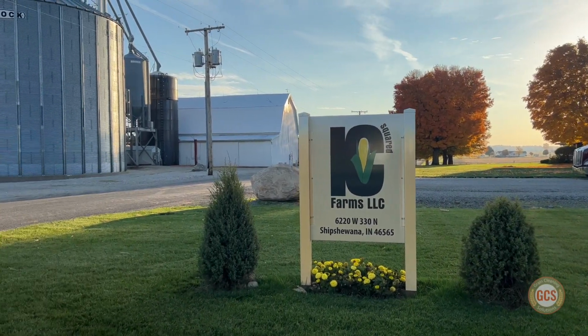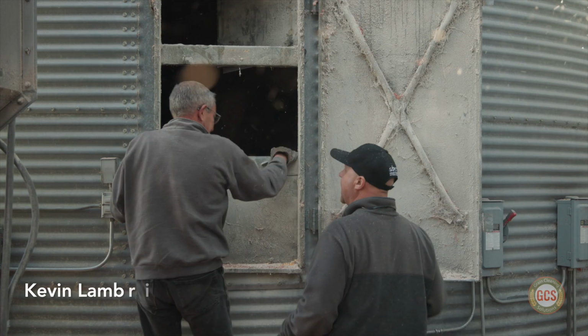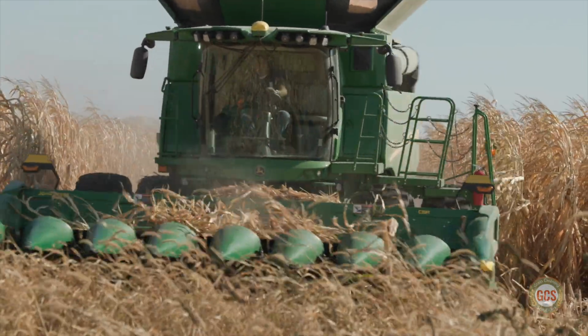I'm Kevin Lambright from Shipshewana, Indiana, farming with my son between 2,800 and 3,200 acres. We currently are about a third seed corn, about a third soybeans, and about a third commercial corn.